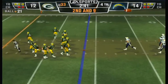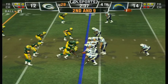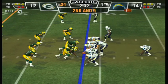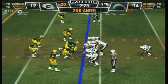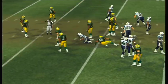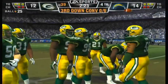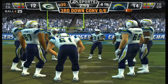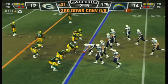Second and nine. Ball on the 21-yard line. They line up in the I formation. Gates takes off in motion. Halfback runs for 4 yards. Gain of four on the play. Ball on their own 25. Ball on the 25-yard line.